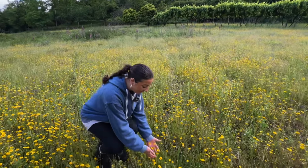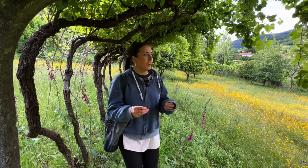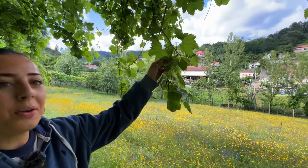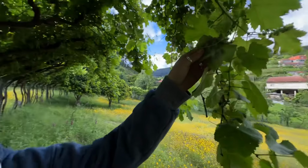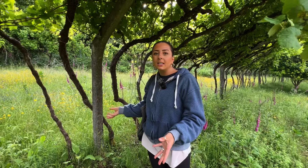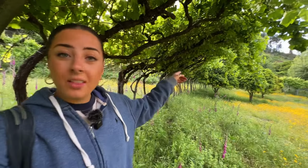Look at these little flowers. Oh my God, it's so romantic and amazing. I'm absolutely in love. We have our own vineyard. These are literally the baby grapes. Guys, we can make our own Portuguese wine. This is crazy. I can't believe this. I came here in the winter and I thought these were like dead. I didn't realize that we can make our own wine. This is so cool. And these are the orange trees.